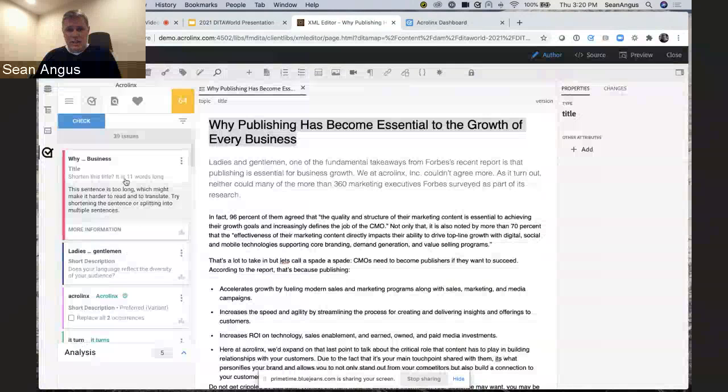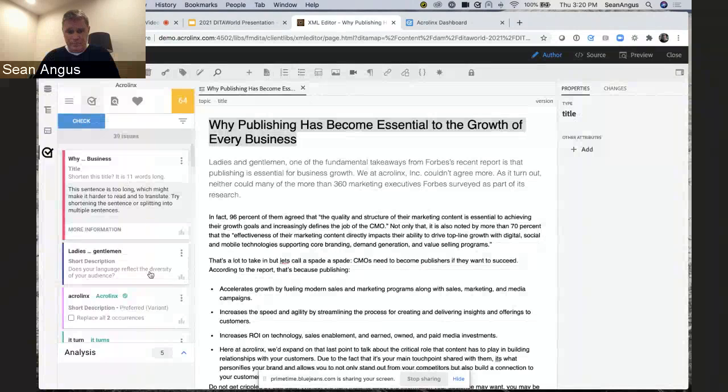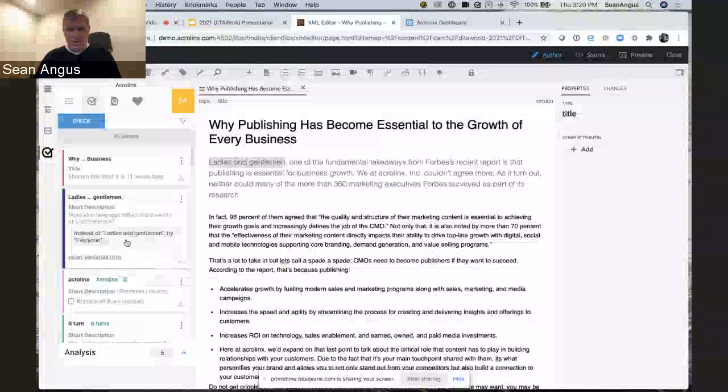Those are all types of guidance that can be defined as part of your content strategy. So Acrolinx is not telling the writer what the title should be. Acrolinx is informing the writer to be intentful and understand who the audience is for the content and live within the content strategy. Another example here is inclusive language, right? So gendered language that is in the content that you might not want to use because you may alienate or not be connecting with part of your audience.